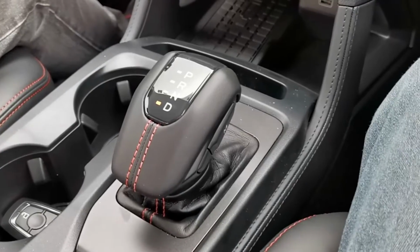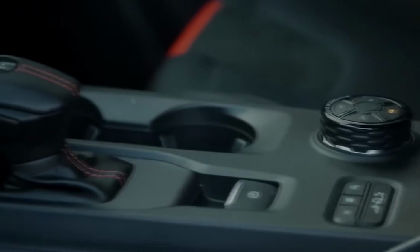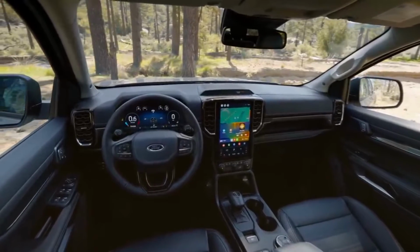The gear shifting experience gets a modern twist in the Lariat 4x4 and Raptor trims, swapping out the traditional shifter for a small, short-throw electronic shifter. This new setup enables trailer backup assistance and an automated system for both parallel and perpendicular parking.